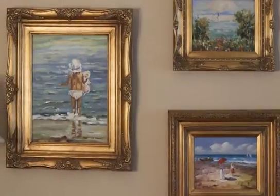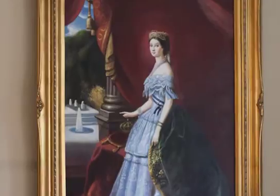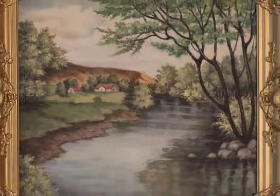My name is Theophilus Archibald McLaren. I am the curator of McLaren's Finest of the Fine Art collection. I'm the third generation owner-curator of this establishment.